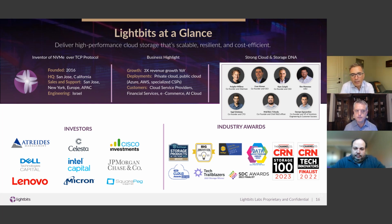So we've been around since 2016. Lightbits is a mature startup. We've been through 3 rounds of funding, well-funded. You can see our investors on the bottom left include Cisco, Dell, Intel, JP Morgan Chase, and the others that are listed. Many of these are customers or strategic partners who've been working with us for years.